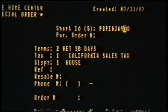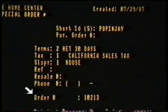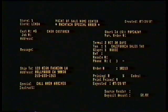Press Clear Field to clear everything to the right of the cursor, and then press Next Item to make the special order appear. After you display the customer's order, press Next Screen to return to the posting screen and complete the transaction.